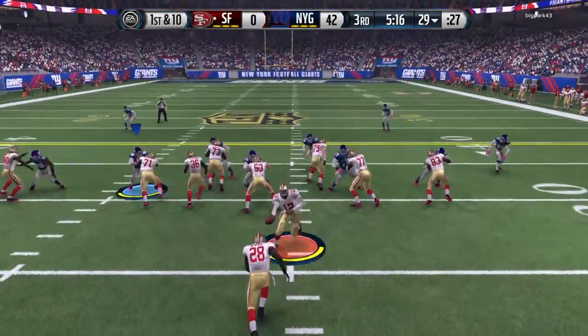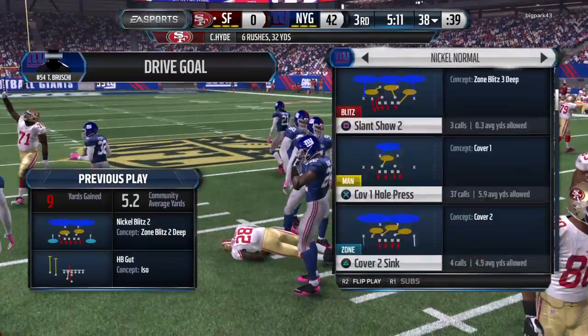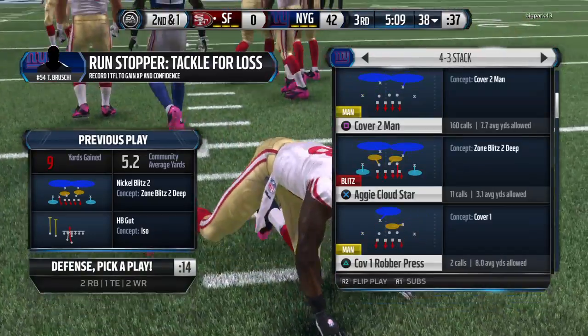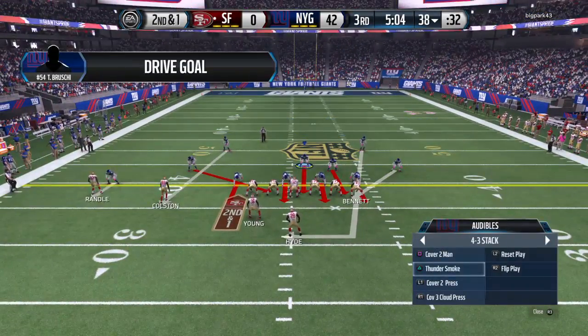The 49ers have it at the 29. Hyde's marked down after a gain of 9. When you run the football like this and you show toughness, there is no doubt when you fake it and try to throw the football down the field, the quarterback's going to have all day to get it done.